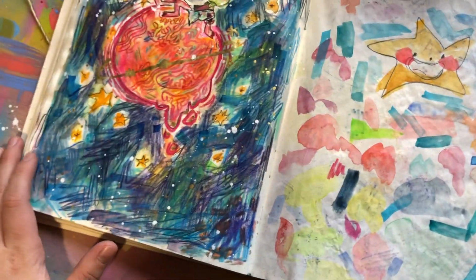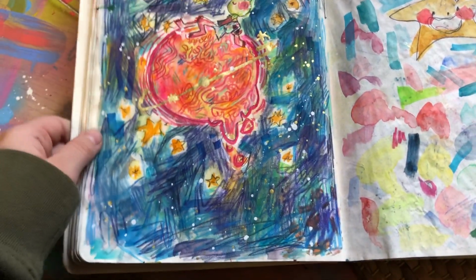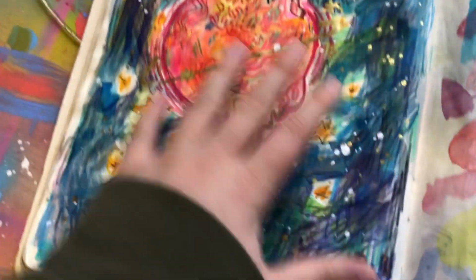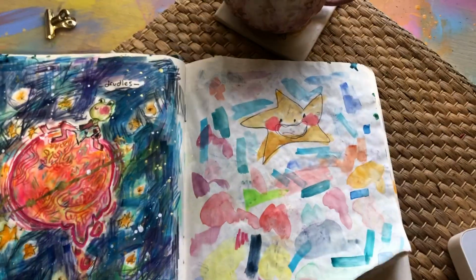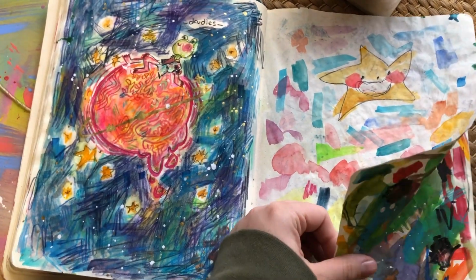Oh, the draw this in your style that I did for doodles. I actually liked this one a lot. This was just supposed to be the sketch that I was doing for the piece, but then I liked it so much that I just kept going with it and that ended up being the final piece. I have a lot of draw this in your styles lined up.